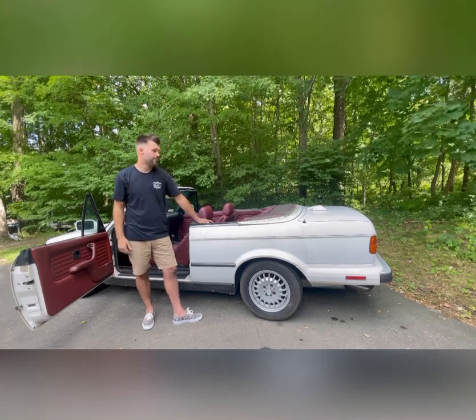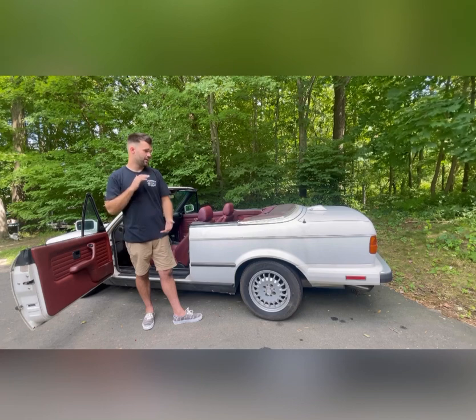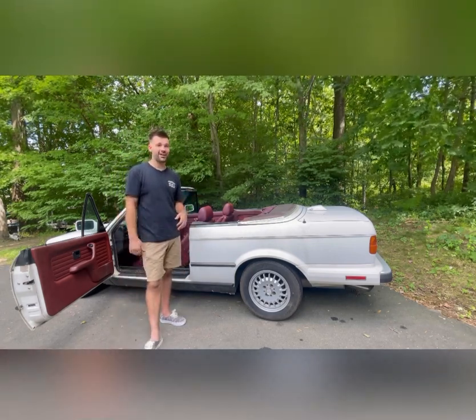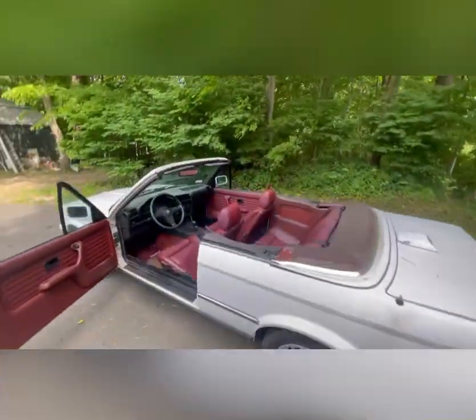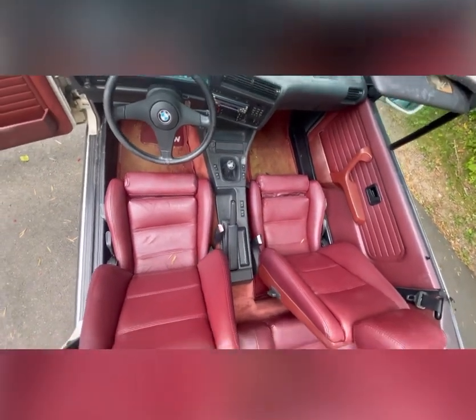She's good to go. But yeah, this is as honest as it gets, and I'm gonna wash it, clay bar it, and just go through the paint like I said. The best part is when I got there, I looked inside the car, and you won't believe this. She's standard, ladies and gentlemen. I just couldn't believe it.